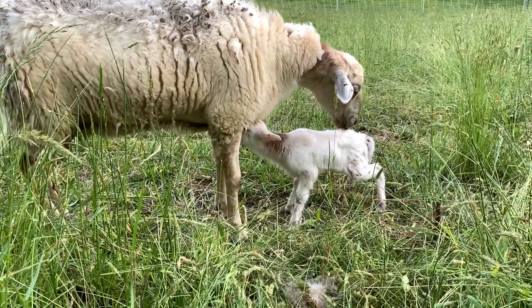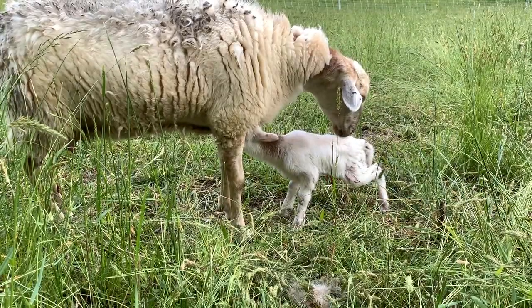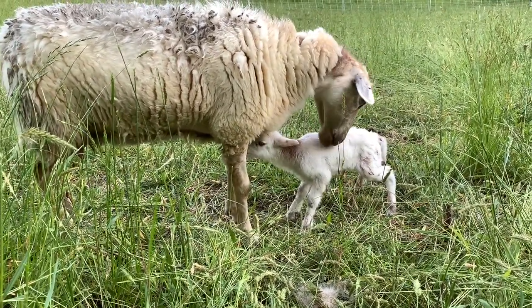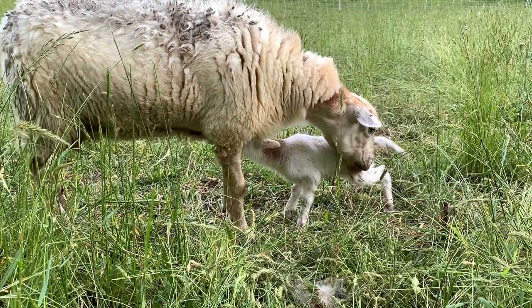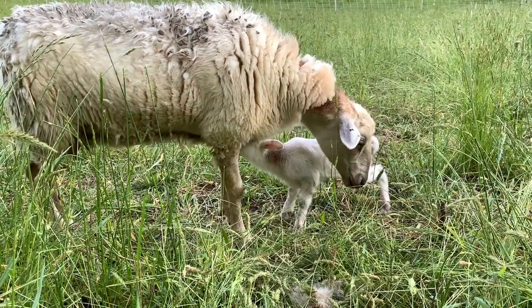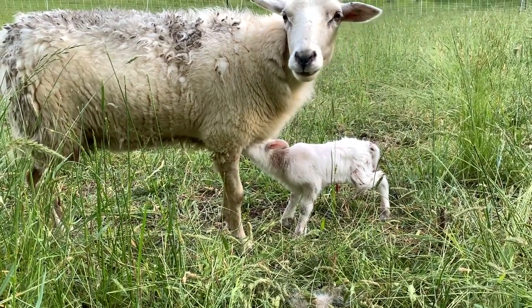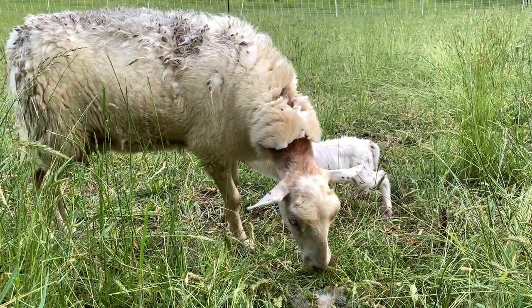All the lambs we've had up until now, we found them. They were already born and up and doing well, or stillborn, or whatever the case might have been. But this is the first time that we've been present for the birth and watched that whole process. So everybody looks like they're doing good.